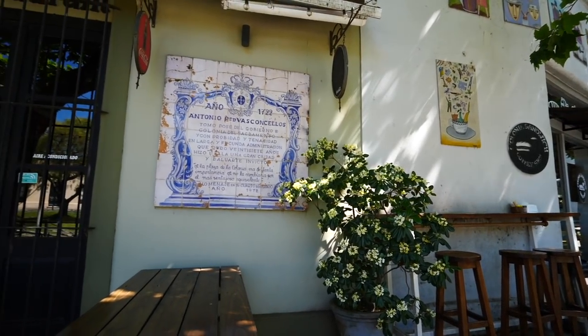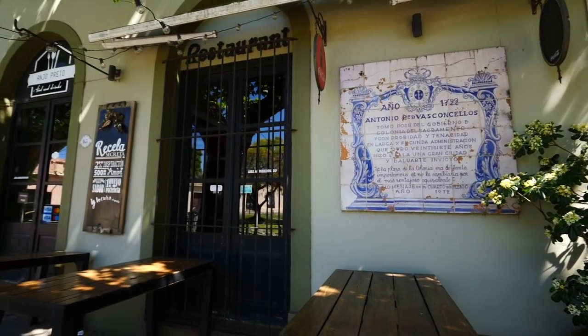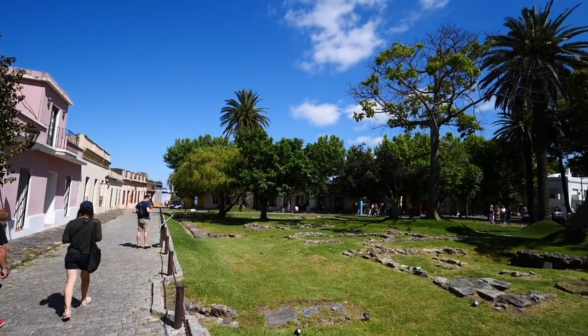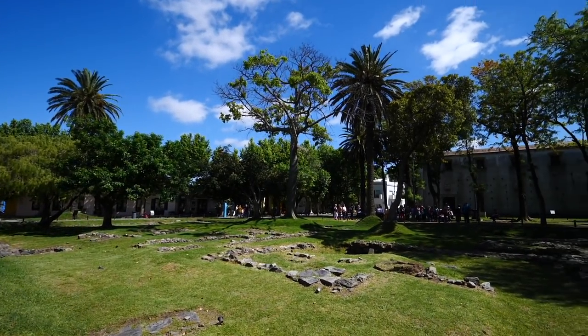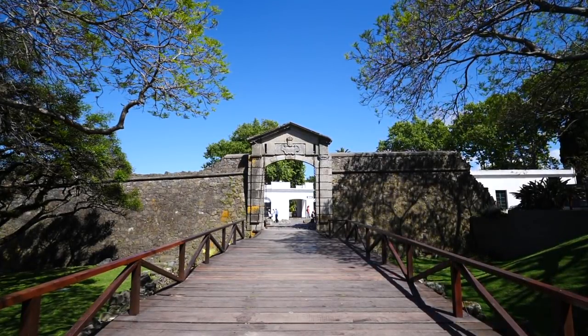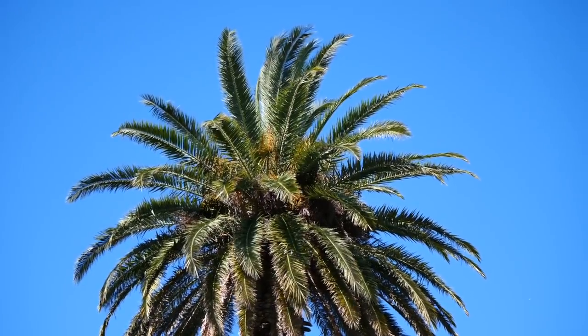We kicked off our second day in Colonia del Sacramento with a leisurely stroll through the old town. We woke up to clear blue skies and beautiful weather, so we were just happy to wander around enjoying the architecture, the greenery, and the flowers in bloom. This was late spring at its finest.